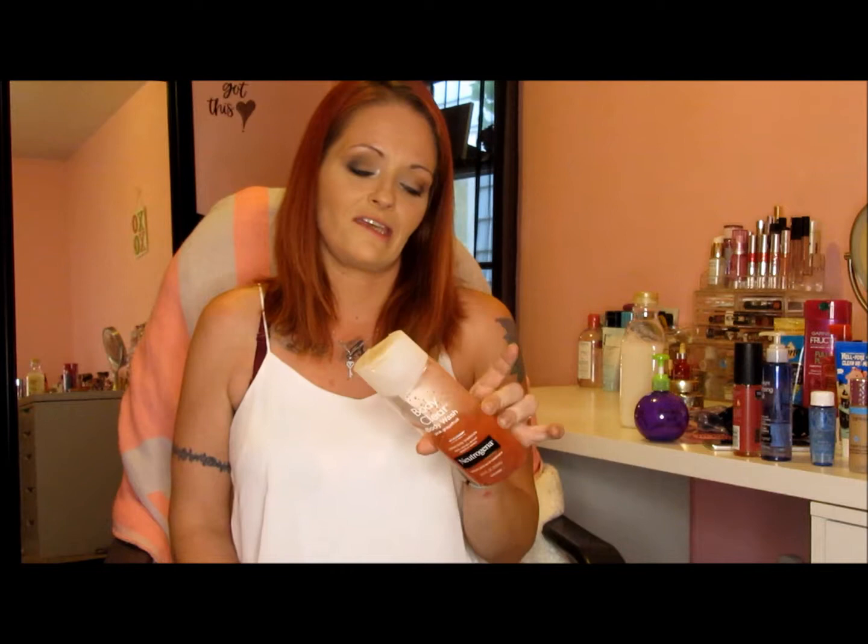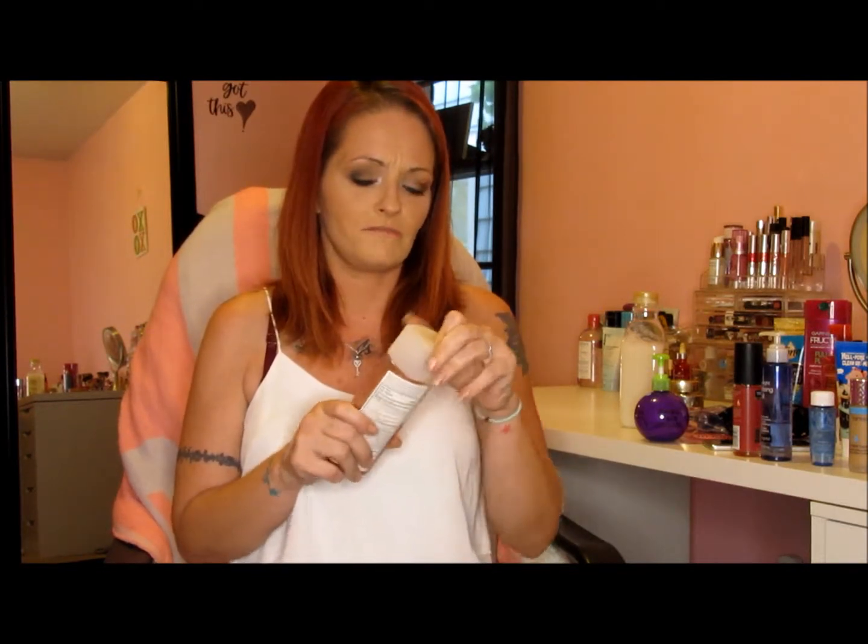So I just got this, and I definitely like the pink grapefruit smell. It's not strong. I like the bubbles that I get from the body wash, but I haven't really noticed it helping with these bumps.